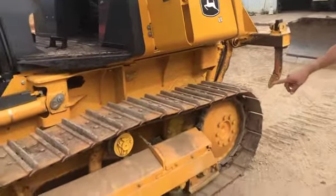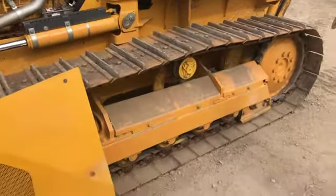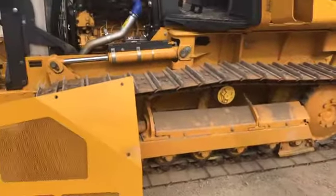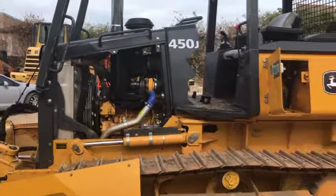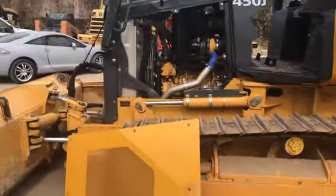It's got sealed and lubricated tracks. You say, what's the point of sealed and lubricated tracks? Well, those are like bathed in oil, so they last a lot longer and the machine is able to work a lot more efficiently.